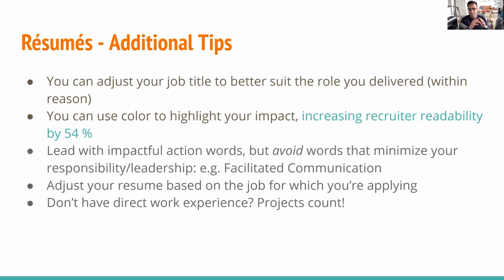So please don't say that you facilitated communication. That doesn't mean anything. Do adjust your resume based on the job for which you're applying. So if you're applying for a data-focused PM job and all your resume content is about JavaScript or HTML, right? Pivot it, change those bullets to be more effective. And like I said, if you don't have direct work experience, those projects absolutely count.